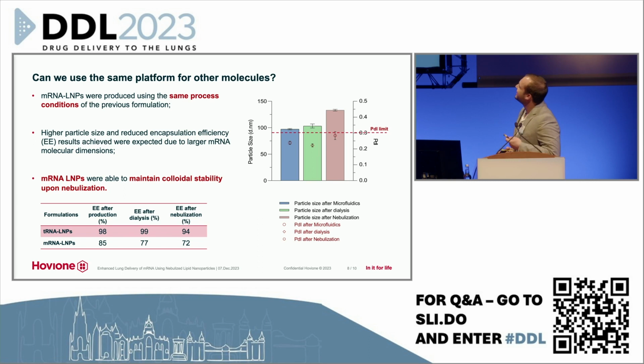As you can see, the particle size after production increased to twice the size, to 100 nanometers, which is expected since the molecule is much larger. But we maintained the monodispersity of the particles, so we were happy with this. We used the trial 15 formulation, the PBS with 380 formulation, at a dilution ratio of 1 to 10 that previously worked with our tRNA. And we nebulized them. And again, we were able to maintain our particles.